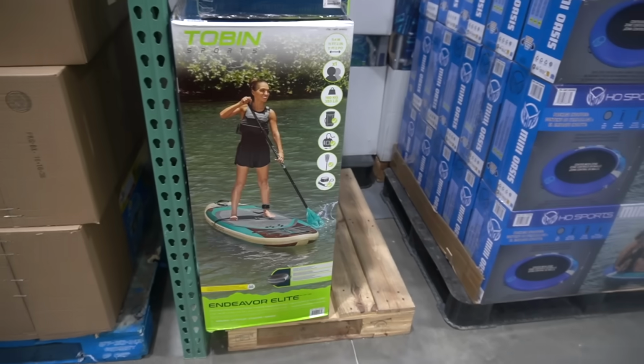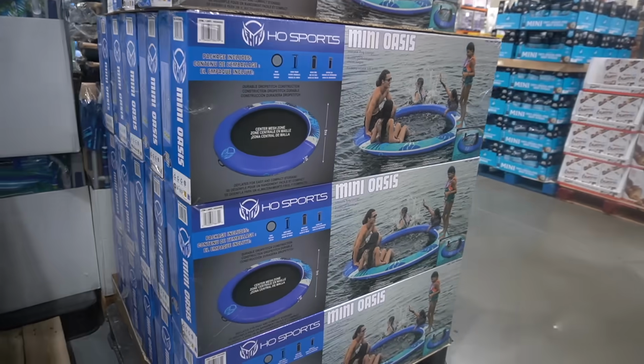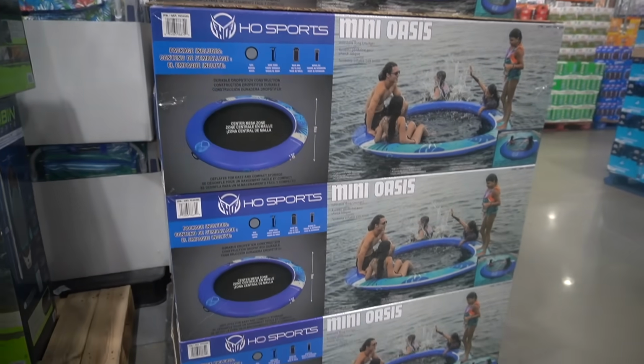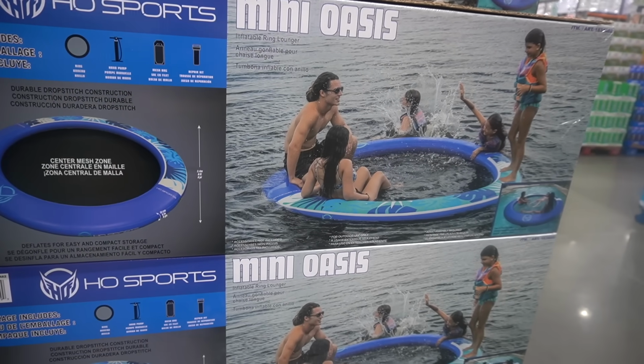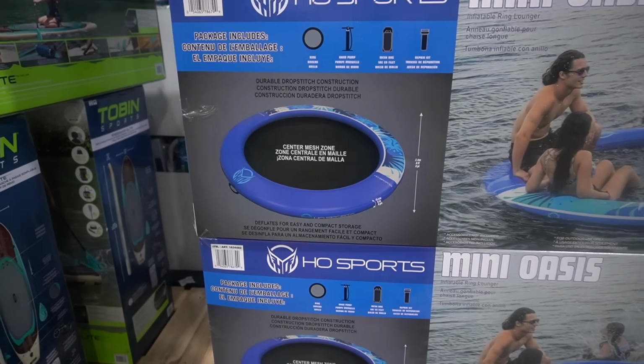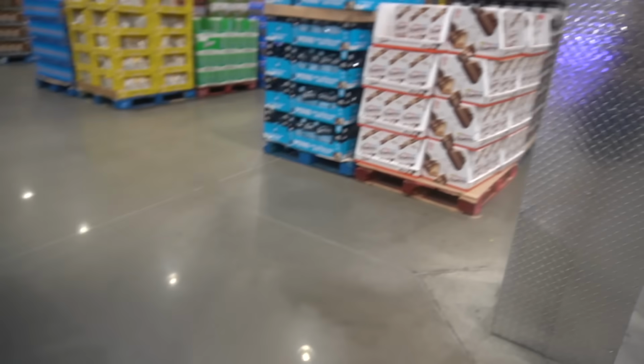Ooh, that looks like fun. I love stand-up paddleboarding. Ooh, this also looks like a wild time here. Lake life. $199.99. Can you jump on that like a trampoline? So many questions, but I'll never find out.